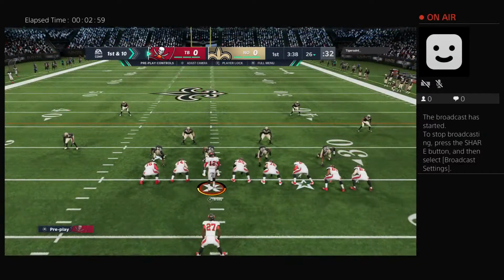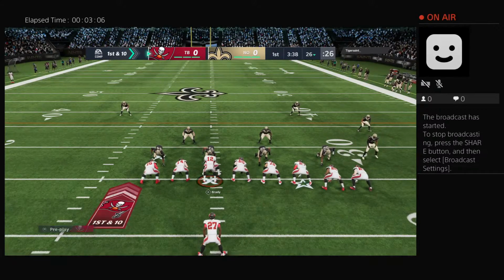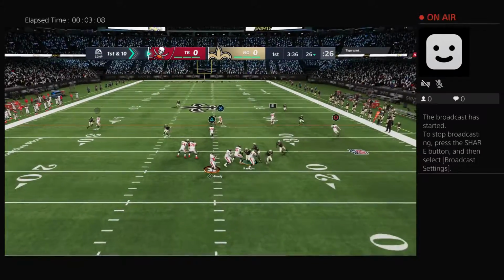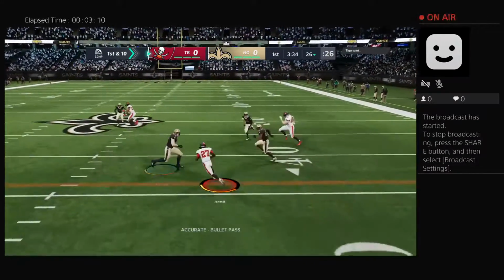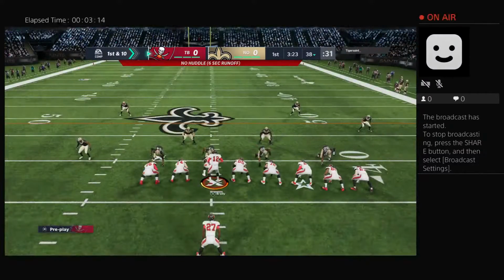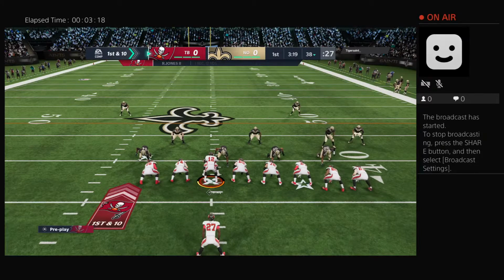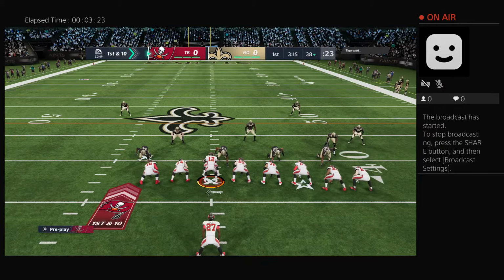They'll come out with a 3 tight end look on the first play of the drive. Here's Brady. Jones has it. And they're able to get this one across the 35. Nice way to start the drive. A gain of 12 and a Buccaneer 1st down.